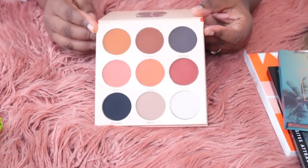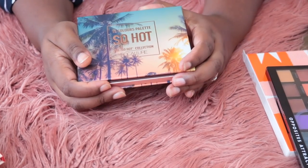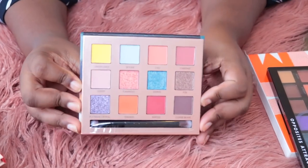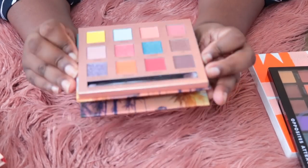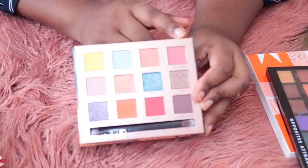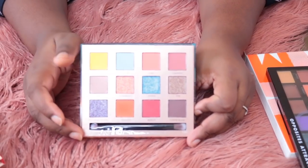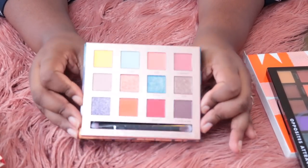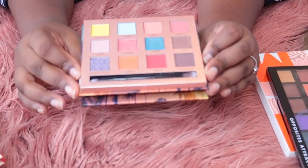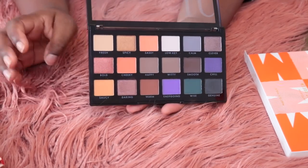It's been a while since I've used a Dubious Place eyeshadow palette, but I also recently got the So Hot by Folklore. Now, if you saw my whole video, you would have seen this eyeshadow palette in that. Just looking at these colors makes me so happy. That top row is so much fun. I don't know much about this formula. I've never used Folklore eyeshadow palettes before, so I can't really give an opinion about what they're like, but this color story is just beautiful. I absolutely love it.